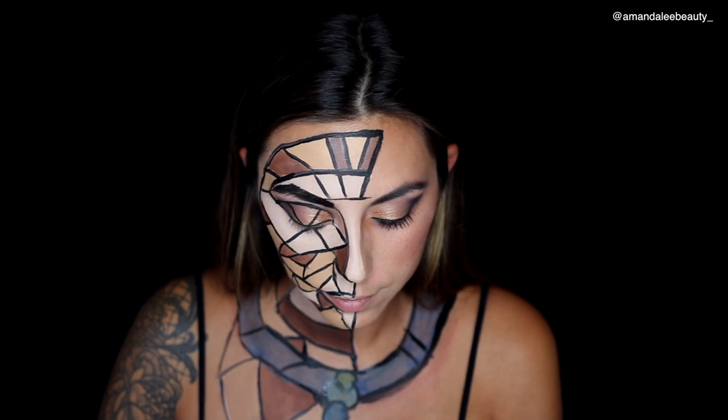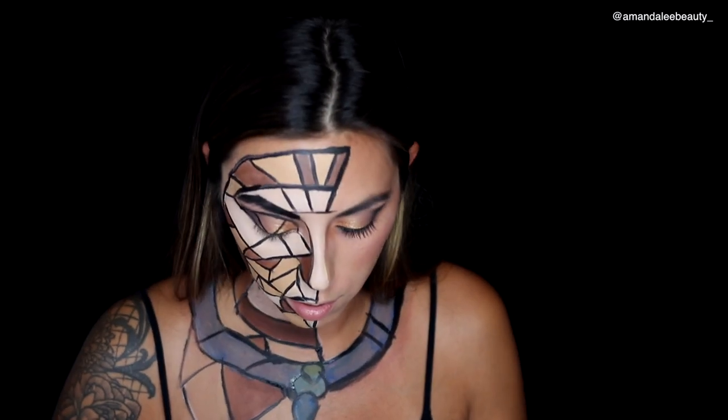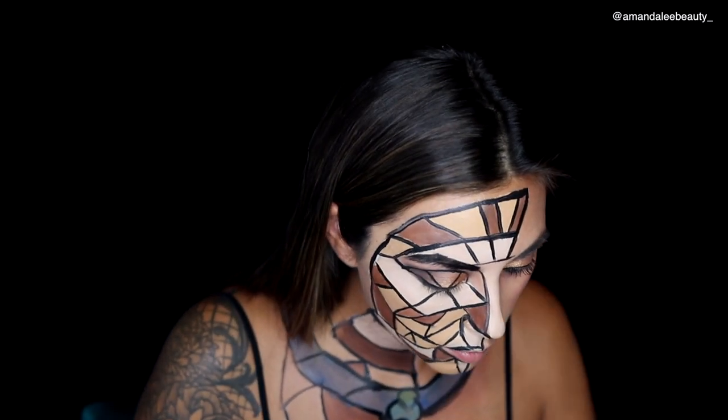Goodness. Y'all know when I go quiet, I am in intense mode. Okay, so now she has some pink lips and a little bit of red, not much, but basically three different tones of lips. So let's put this one over here. What color?